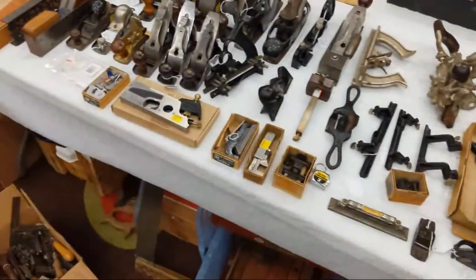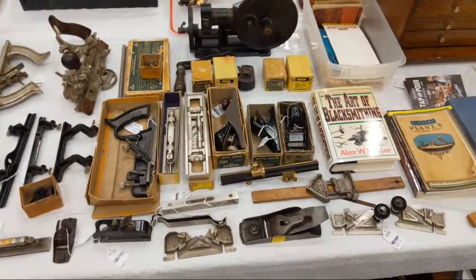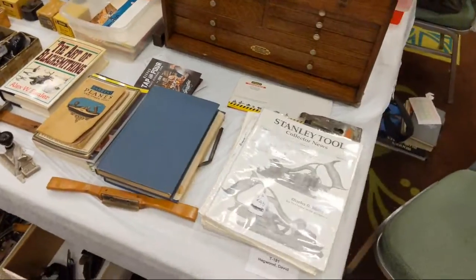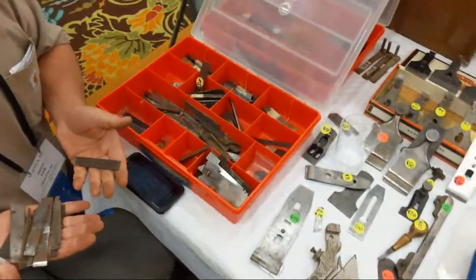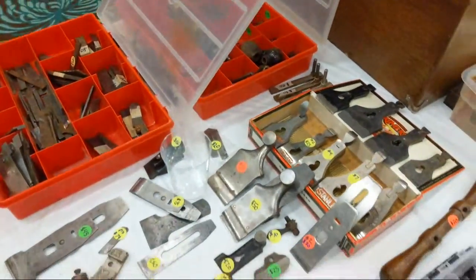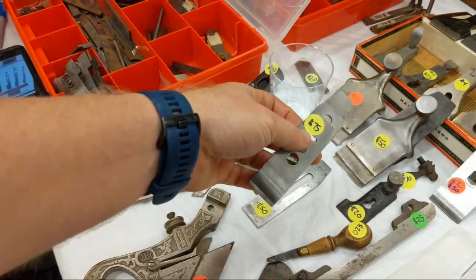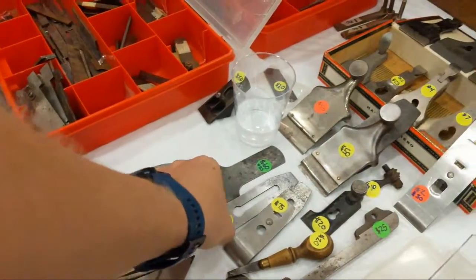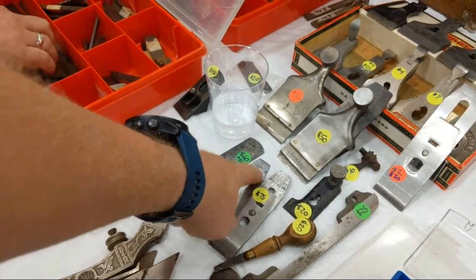Yeah, most router planes here, you can get one with all the parts in a box for around $120 to $130. I've seen at least two of those here today. Here's a bunch of plane parts, 45 and 55 cutters. Plane parts. Lever caps, irons. Ooh. Stanley Rule and Level number one. Oh, and a no-name number one. Nice. The earlier ones usually didn't have the name on the top.